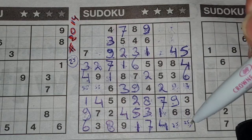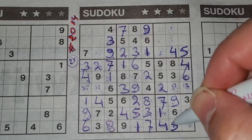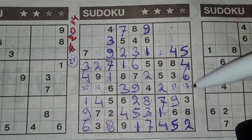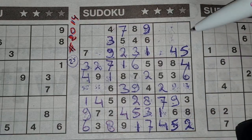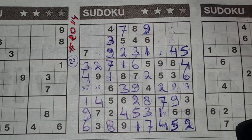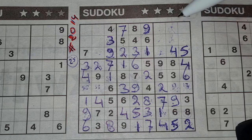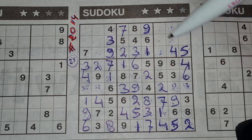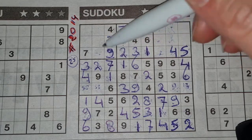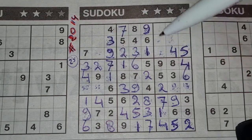Now we have a 5 here, so this cannot be 5 anymore. This should be the 5, and this should be a 2. Yeah, 2. All right. So we have 8 and 6. I cannot fill this yet. Need to wait.